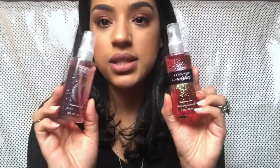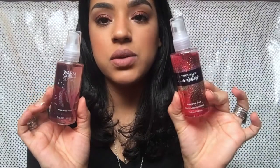So I wanted to go there and pick up a nice spray, and I ended up buying the little bottles that have 3 ounces in them, and they're 3 for $12. And I couldn't decide between warm vanilla sugar and this scent called 1000 Wishes. This is the warm vanilla sugar, and this is 1000 Wishes. I like warm scents, nothing too alcoholy smelling or tangy. I like things that are more warm and sugary, chamomile smells, stuff like that. This smells divine. Oh my goodness.